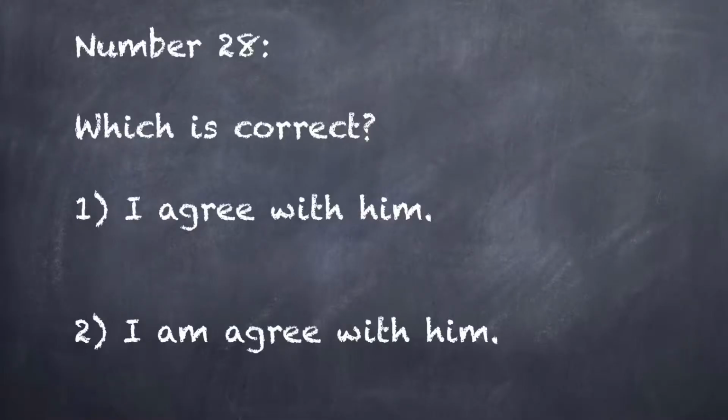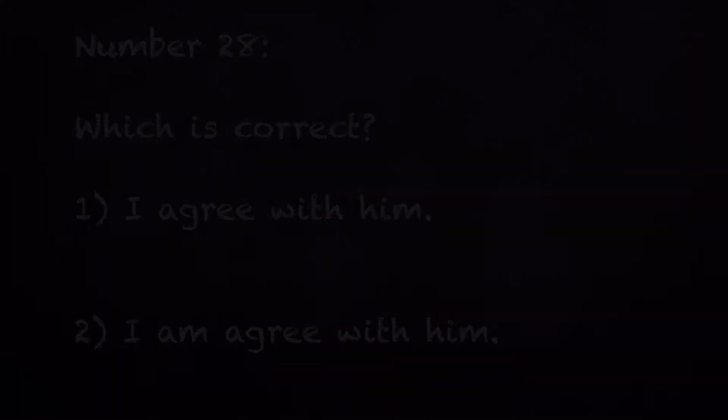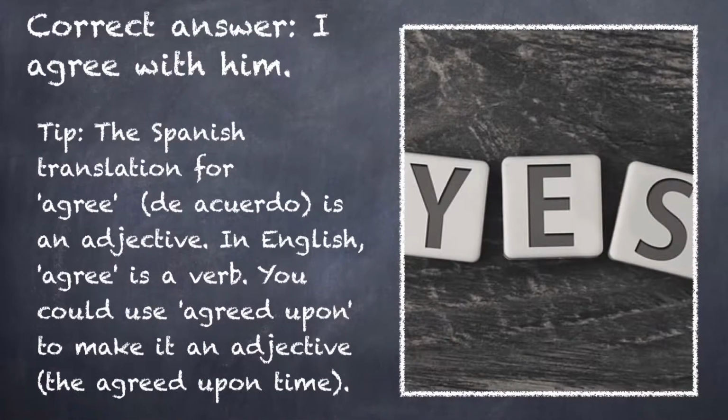Which is correct? I agree with him, or I am agree with him? So pause the video and think about it. The correct answer is I agree with him.